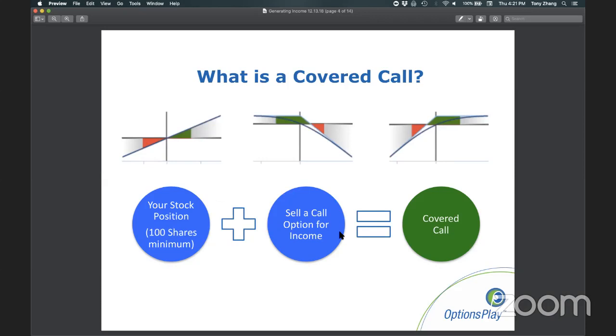So for those of you that are new to covered calls, I really hope that this inspires you to take a look at options as an alternative for your portfolio. So that's just the quick results here. As you can see, 68% of you said you have traded covered calls, 32% of you are just learning about it. So great. Today we're going to be talking about what a covered call is.